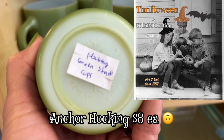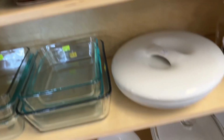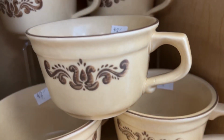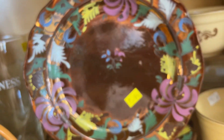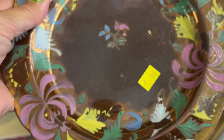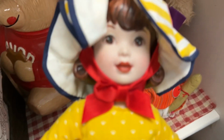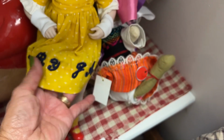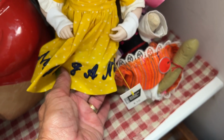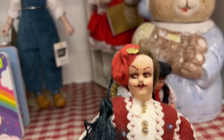They're $8 each. Yep. These are interesting. Painted. See that one? Yeah. That's kind of cool. Mustache. Is that a mustache or just? Yeah, I think so.